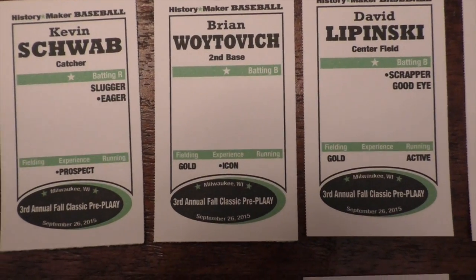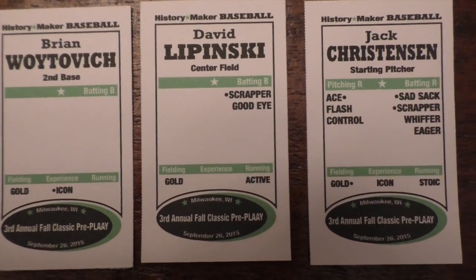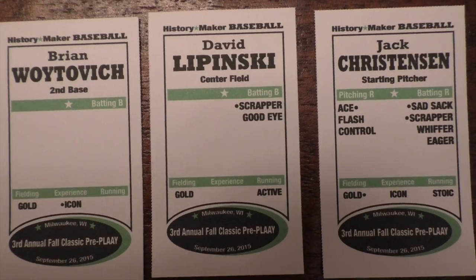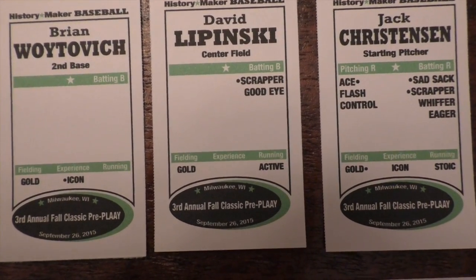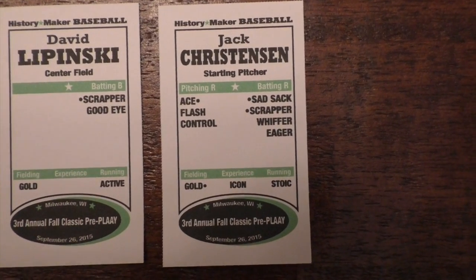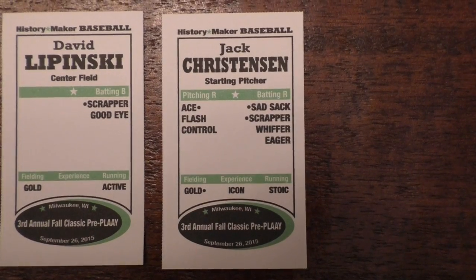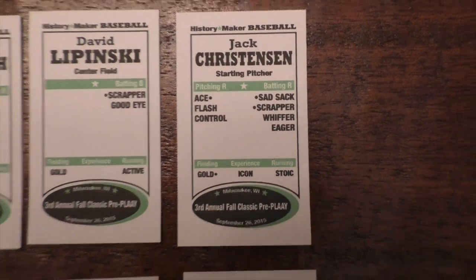Brian Wojtowicz, a gold-rated second baseman. David Lipinski will be batting eighth. He's your gold-rated center fielder. And finally, batting ninth and pitching, your semi-ace, Jack Christensen.